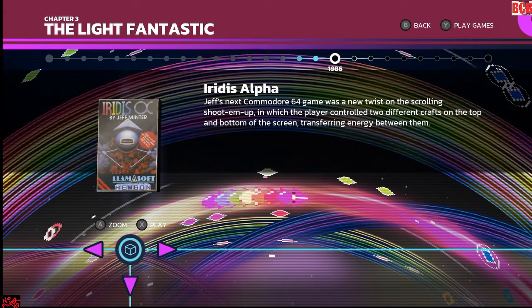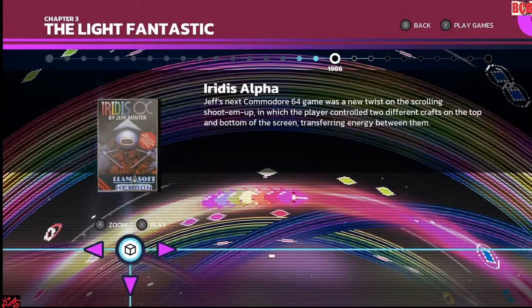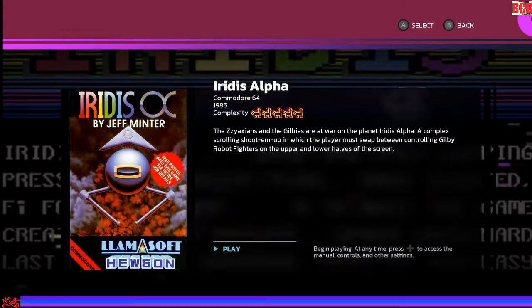Iridus Alpha. Jeff's next C64 game was a new twist on the scrolling shoot 'em up in which the player controlled two different crafts on the top and bottom of the screen, transferring energy between them. Let's take a look at this. Can't wait to play this again. This is a fun game, but pretty complex too. Let's see, a little more approachable though.